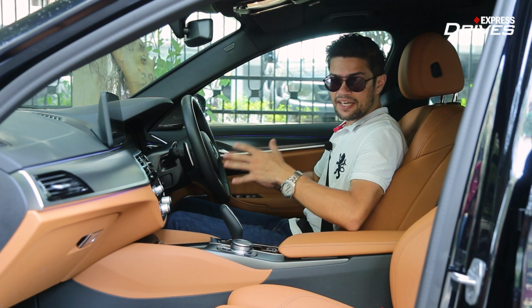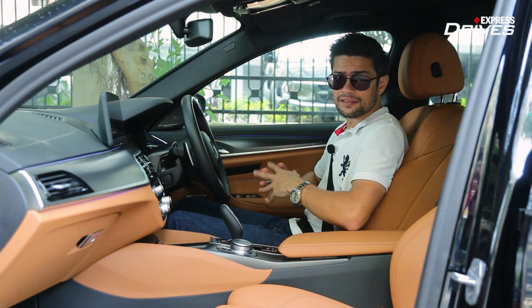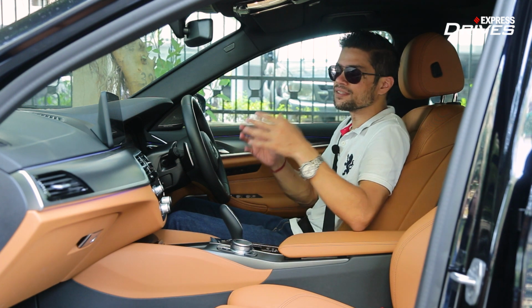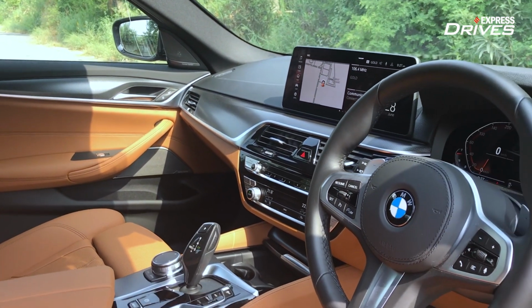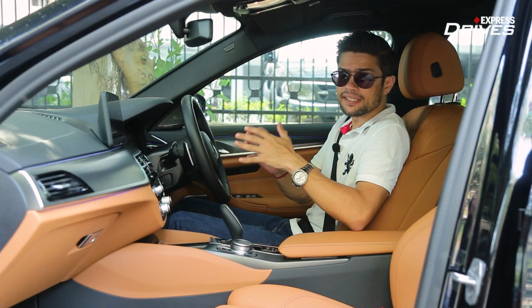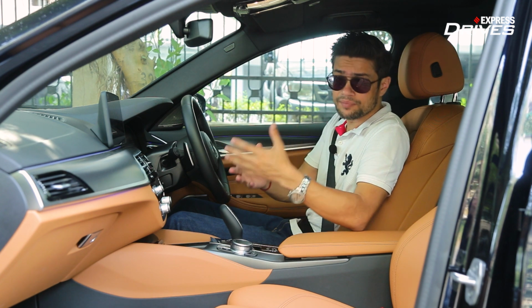Now, once you're inside the cabin of the updated 5 Series, well, the changes are subtle, just like the exterior. So not a radical change, and that's perfectly fine because the 5 Series has a very nicely laid out interior. Right from the dashboard color to the material to the patterns and the fitment quality, everything inside this cabin is spot on. Of course, there are some new inclusions.